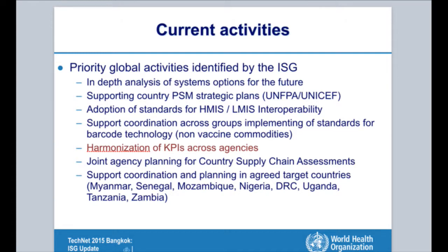The next one is to try to link with some of the things that Debbie was talking about in terms of barcoding, to make sure that we've got alignment across agencies and that we're supporting those initiatives. So that's really the update for now. There's a printed copy of the update of what we're doing, and I think the mission statement's included with that.